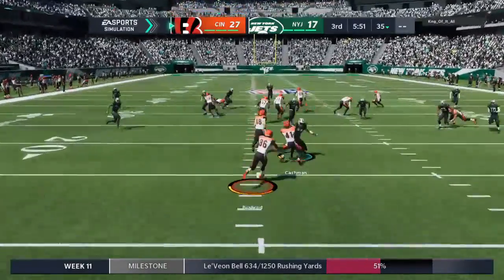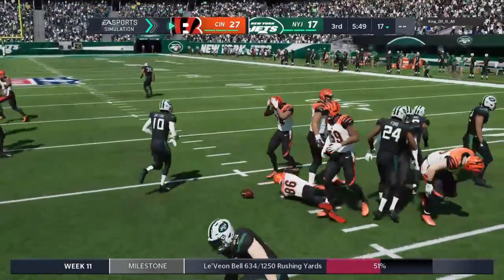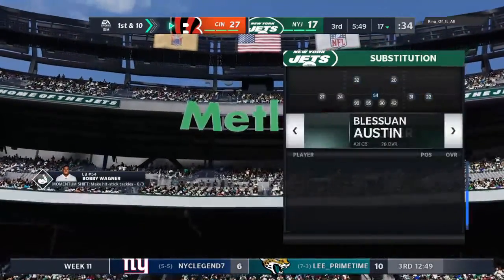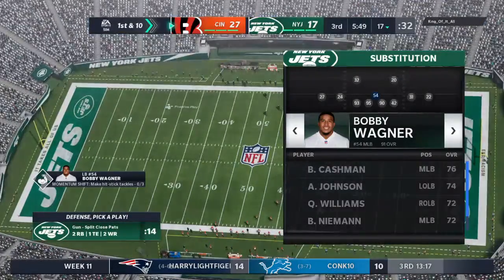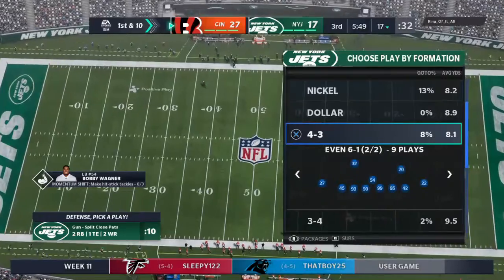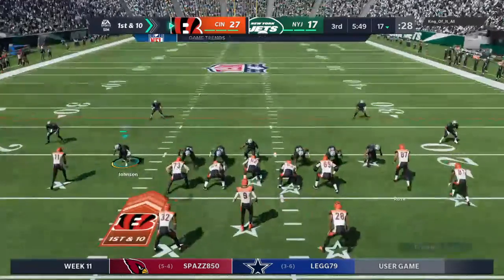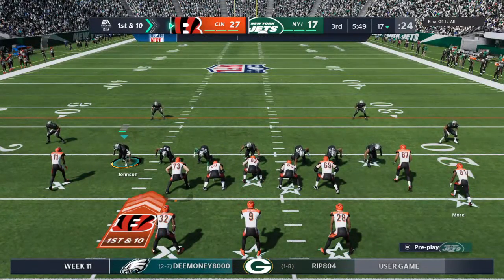Taking it about the 1. And he will be brought down here inside the 20. Good coverage as he's dropped at the 17. At their own 17-yard line. The Bengals drive about to get going. This now a 10-point game, so things tightening a little bit after that last score.